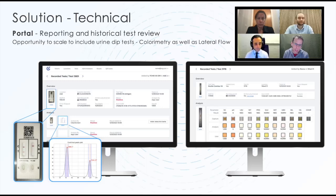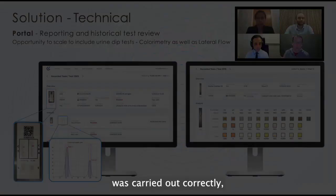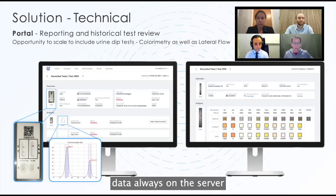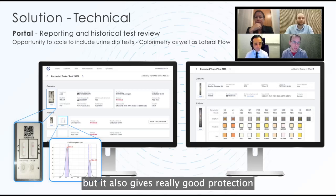Whereas with this, by having this raw data image, there's always a piece of data that can be gone back to, to determine whether the result was carried out correctly. So you have that piece of raw data always on the server that you can go back to. So there's never a clinical decision being made or a patient management decision being made without there being a piece of data there to support why that took place. So it gives really good traceability, but it also gives really good protection of clinical staff as well.